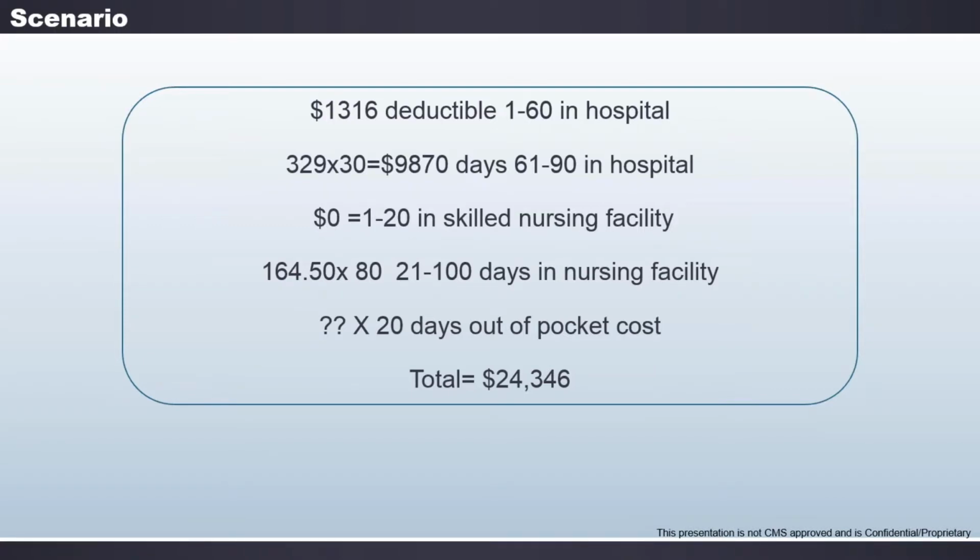which came to $9,870 in that hospital. Again, it's $0 in that first 1 to 20 days, so fortunately that helped him out. But after that, he had that $164.50 times the roughly 80 days he was in. After that, I can't remember exactly how many days, but anything after that 100 days, he had to pay out of pocket.